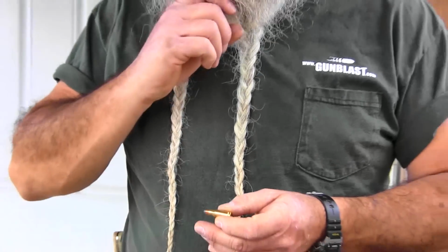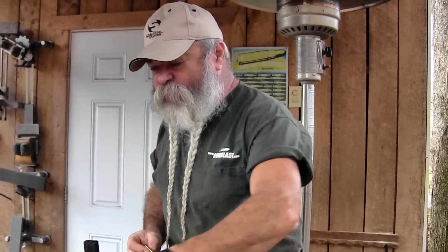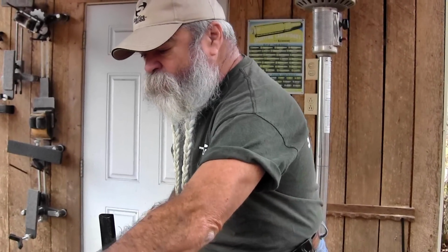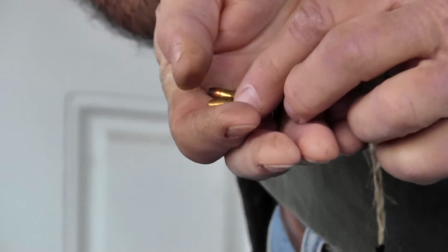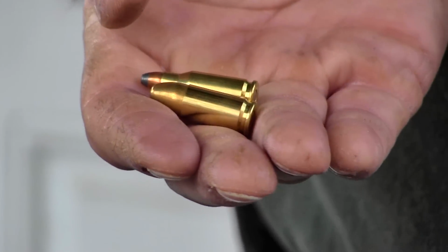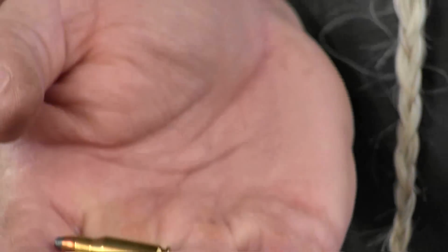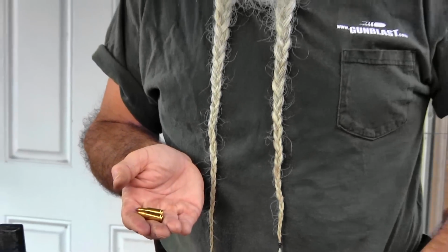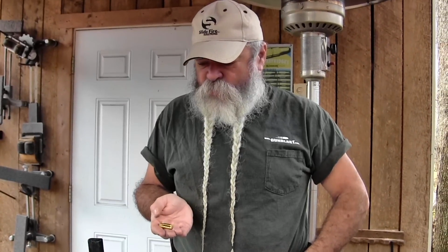Now, I've read a lot of things. A lot of people say it's a neck down 9mm. It's not a neck down 9mm. The case is longer than a 9mm case. And a 9mm will not chamber in the 22 TCM barrel. I think they did that probably for safety reasons, because you don't want to light off a 9mm and have it squeezed down to 22 caliber going through the bore.